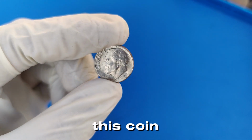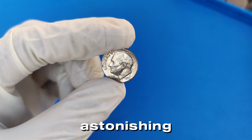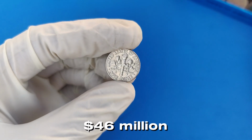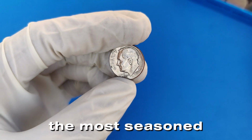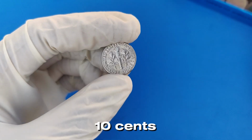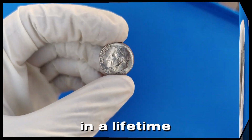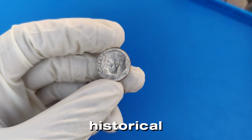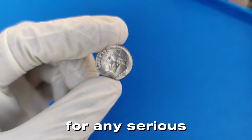Ultimately, this 1983 D error dime sold for an astonishing $46 million at the auction, a staggering $46 million for a single dime. That's an amount that even the most seasoned collectors would never have expected for a coin that was originally worth just 10 cents. But this wasn't just any dime, it was a once-in-a-lifetime find, a coin that had the perfect combination of rarity, historical significance, and an error that made it an absolute must-have for any serious collector.